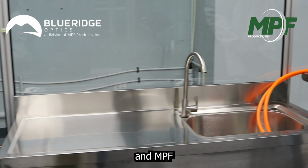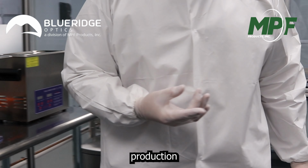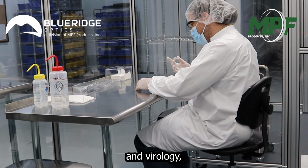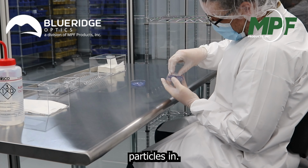At Blue Ridge Optics and MPF Products, we're utilizing our cleanrooms to keep particles out of our production and testing environments. However, in other industries, such as pharmaceuticals and virology, cleanrooms are also used in the reverse, for keeping potentially hazardous particles in.